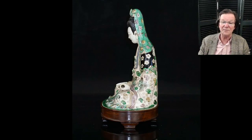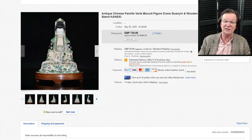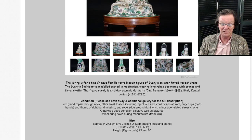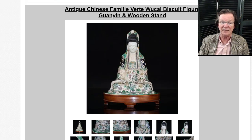And it ended up selling for $896 or 730 pounds, which was a perfectly fine price. It could have brought more, but a rather charming figure. And how big was this? Because I know somebody's going to ask me how big it was. 27 centimeters tall, so about 9 inches tall, something like that. Good size. Nice piece.